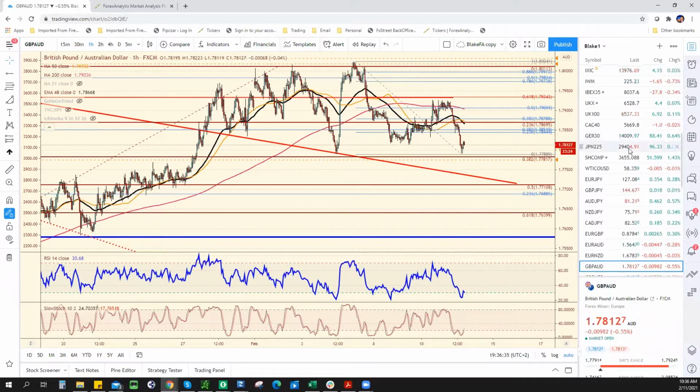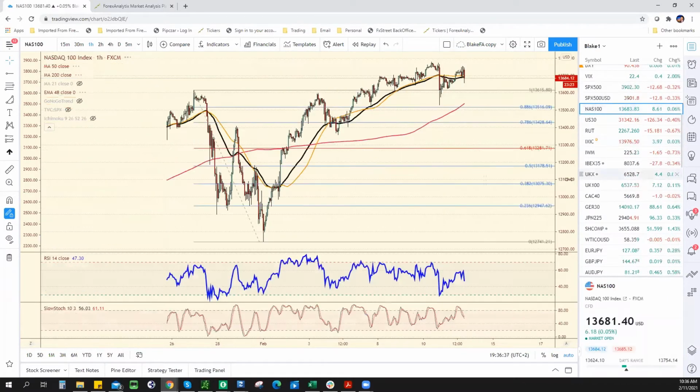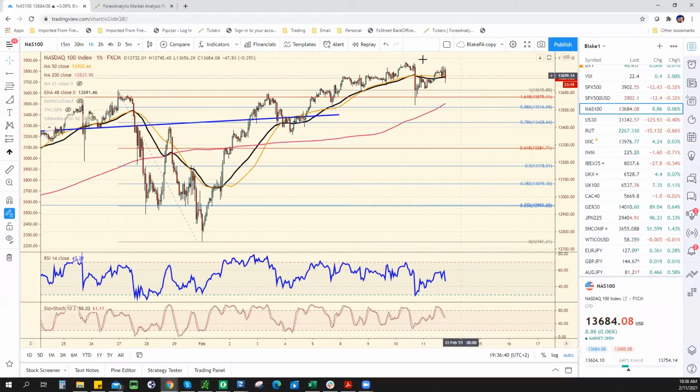NASDAQ's holding up pretty well. If you look at the NASDAQ, it's still positive on the day. We are making lower highs, which needs to be recognized. But I'm not confident, let me just put it that way, that we're seeing a turn in risk assets. I do believe we are seeing some signs that the market's a little tired here. Also keep in mind, it is Thursday. As we get into Friday, you might get some profit taking.